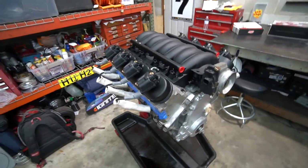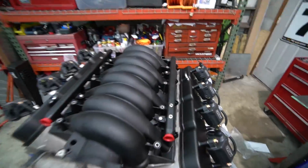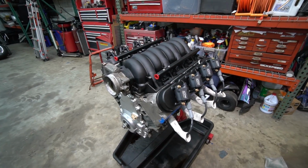Well, I guess that's enough fun for today. These parts came in and I couldn't help myself. I wanted to see them, and then I got them out of the box, and you know, can't help but put them on the engine. So there she is, folks. Push her back to the corner until we're ready.